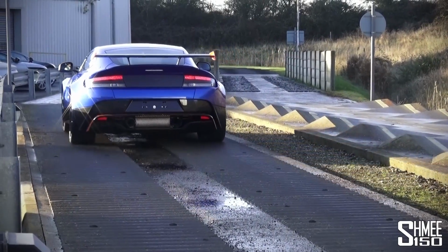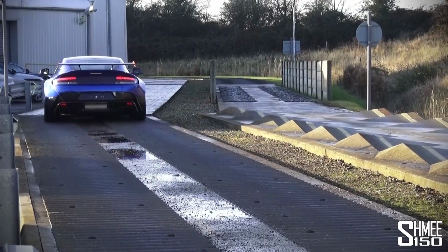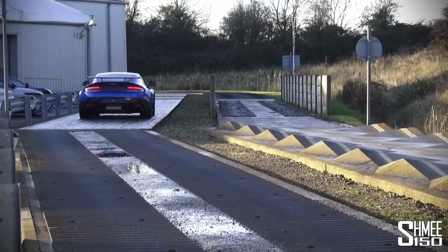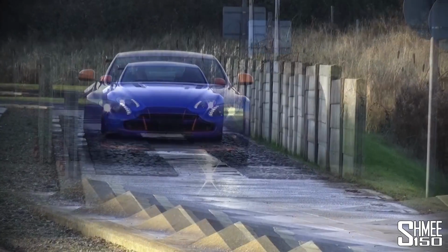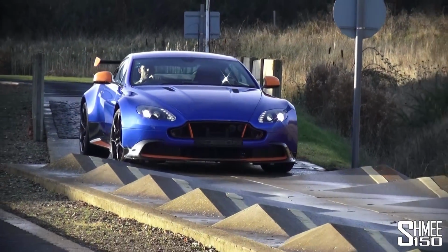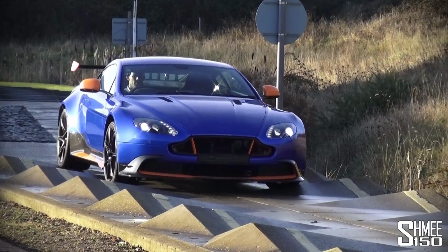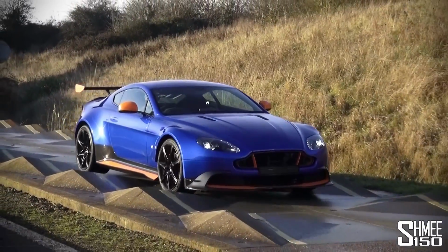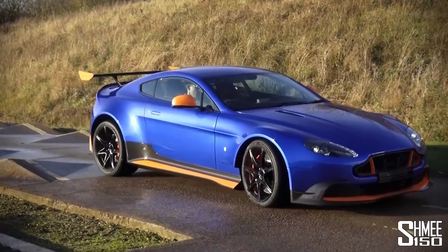This is squeaks and rattles testing then, just putting the car through its paces, shaking anything about, checking for any problems of course. But it's so awesome to see it outside right now. Look at that coming towards us. That's some real testing.